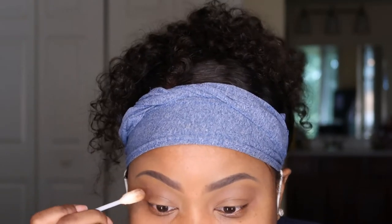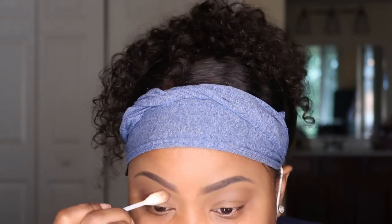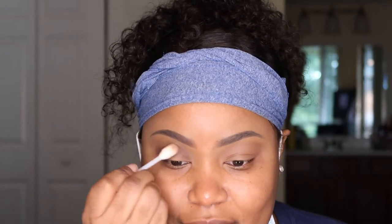Oh shoot, all right. This is really working, you guys. Oh my gosh, I'm not gonna lie, this is actually better than some brushes. This Q-tip with cotton, oh my gosh, is better than a brush. And it's blending amazing.